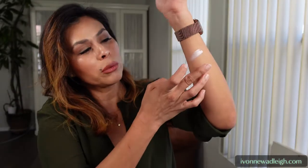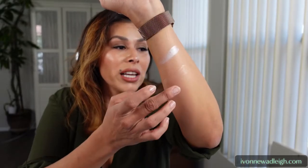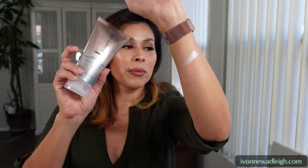So, okay, let me show you really quick. That's what that one looks like. Not fair for the other one, I didn't put enough. There we go. So that's the difference between them. This is the rosé, the one we've been using before. That's the rose gold. And then the top one is the rosé new one.